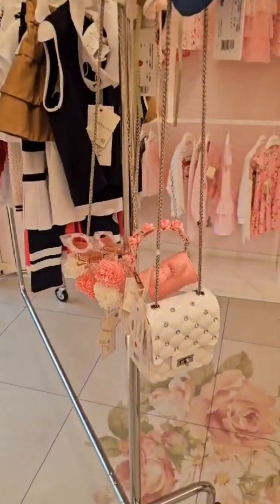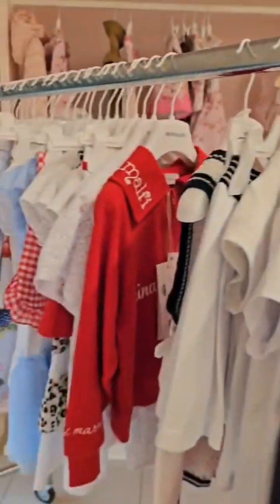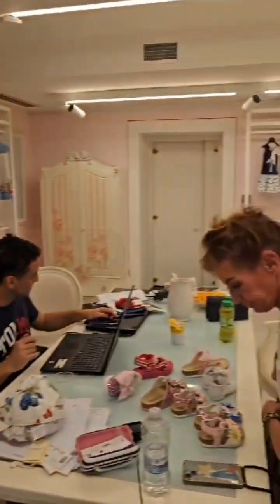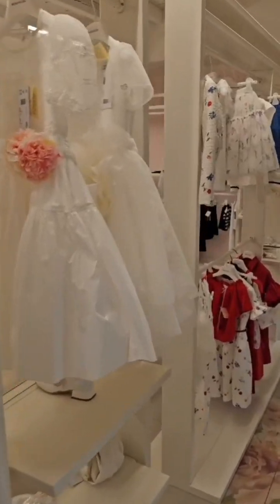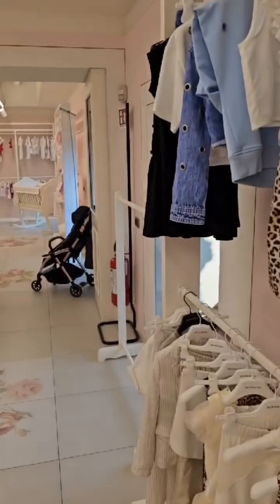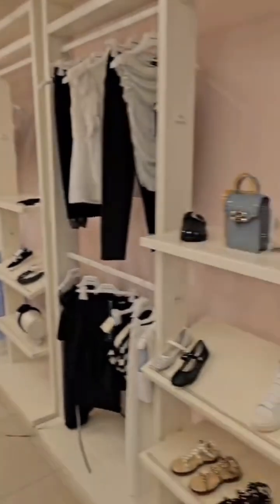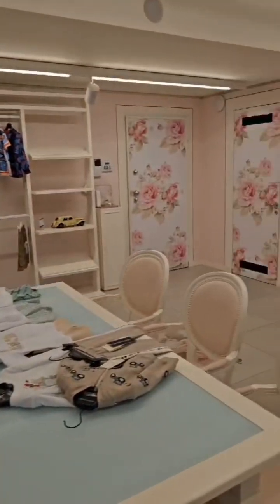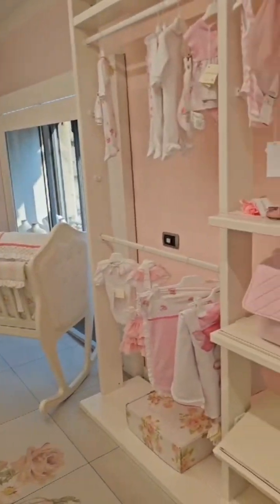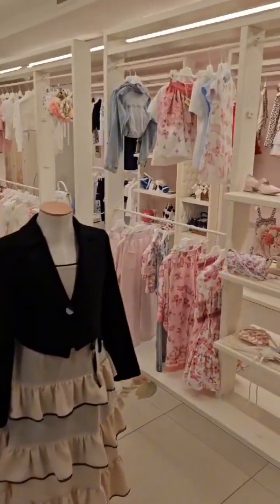Making my selection for the kids. It's gorgeous, just gorgeous. The whole showroom, it's something else. Mona Lisa is just beautiful. Your kids will enjoy it so much.